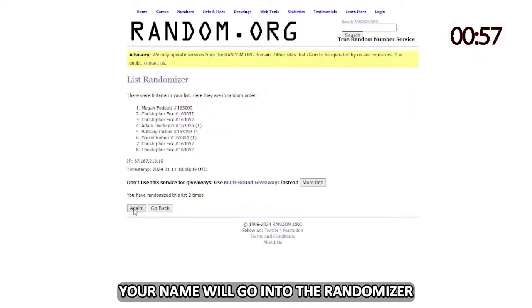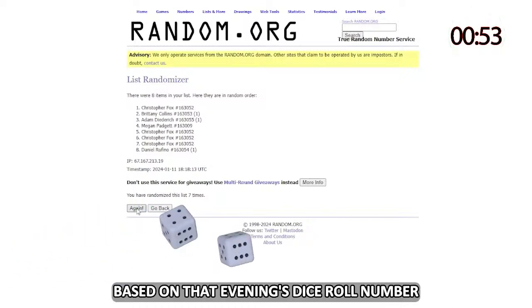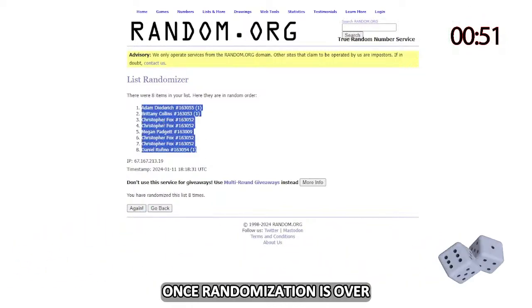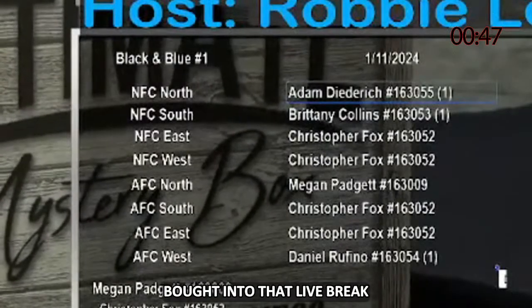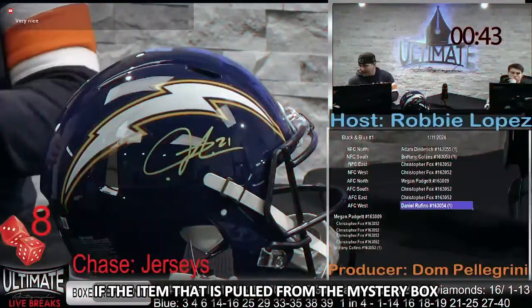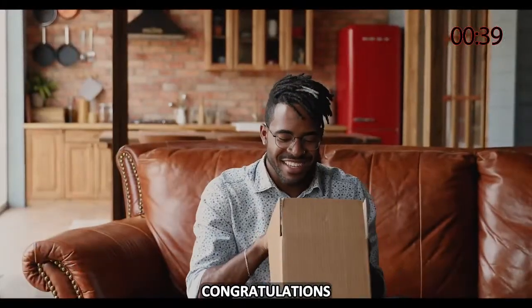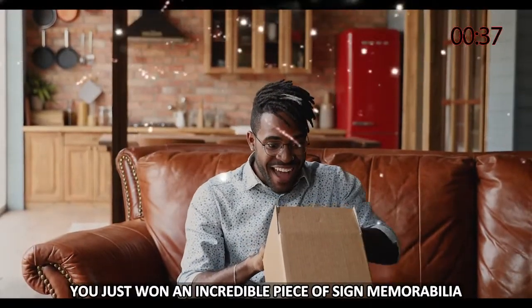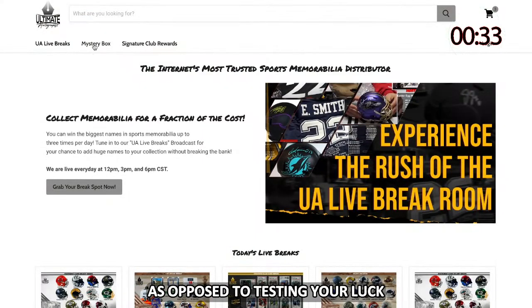Your name will go into the randomizer and will be randomized a specific amount of times based on that evening's dice roll number. Once randomization is over, the list of names of people that bought into that live break will be matched up with a specific division. If the item that is pulled from the mystery box matches your division, congratulations, you just won an incredible piece of signed memorabilia.